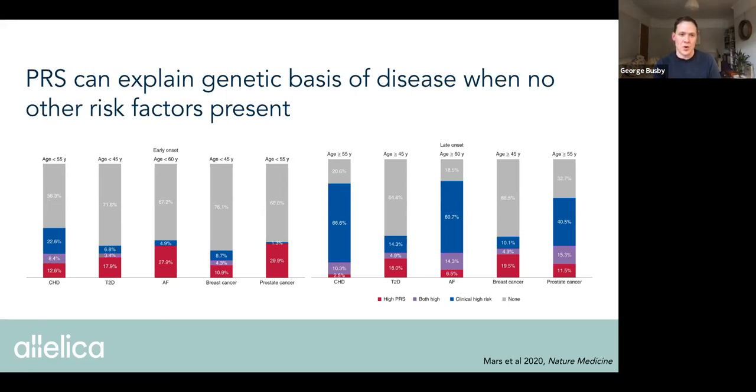What these authors did was to identify cases of a disease and then assess whether or not clinical risk factors would have identified these individuals as being at high risk, whether polygenic risk scores would have identified them as being at high risk, or whether there were individuals who had both high polygenic risk and high clinical risk, and whether that could explain the disease.